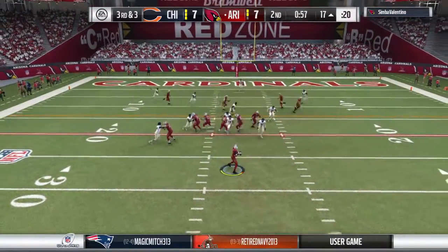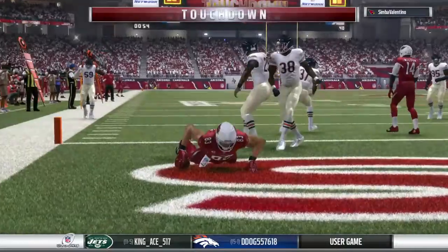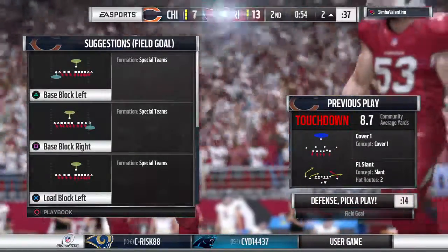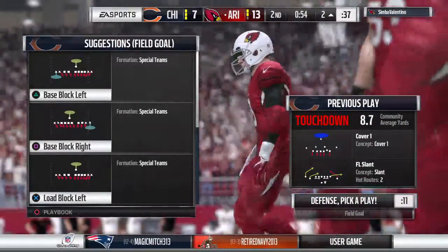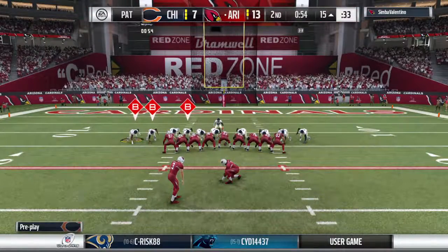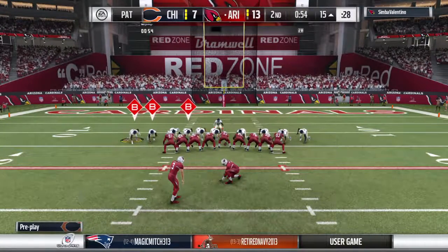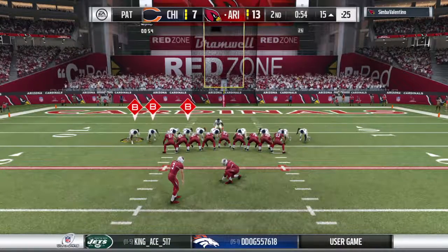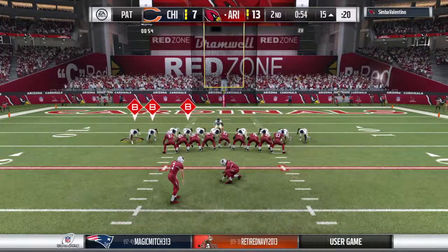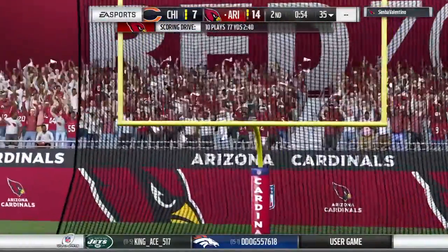They look to throw on 3rd with Dalton. Well, this is caught by Jackson. And he'll take this one in for the Arizona touchdown. Vincent Jackson from 17 yards out. And the Cardinals have taken the lead. He's got it. It's now a 14-7 ball game.